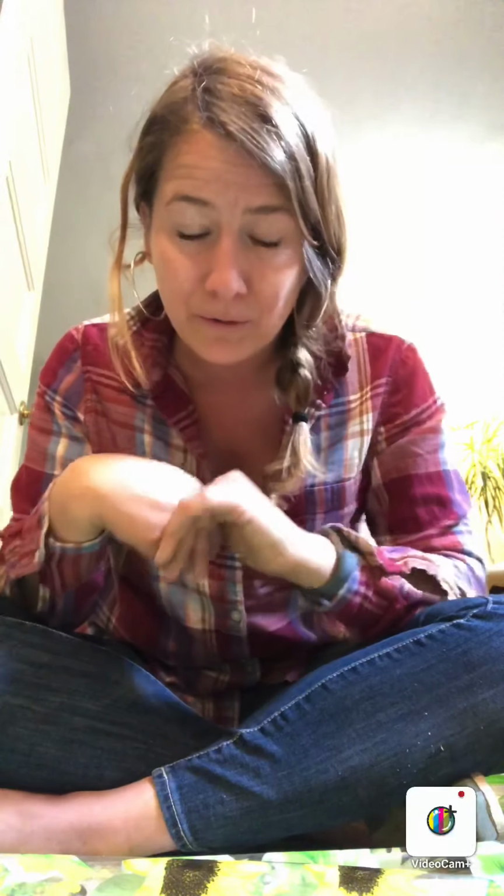So we are going to be looking at a certain kind of worm called a red wriggler worm. And these worms work really hard to decompose materials. So what they do is they eat natural materials like food scraps or leaves, and they poop out rich, dark soil that is full of nutrients for plants to grow in. So let's take a closer look at our new friends, the red wrigglers. Are you ready?